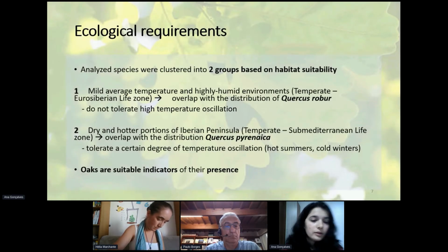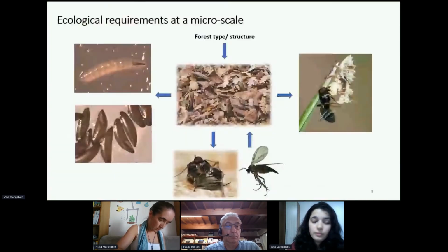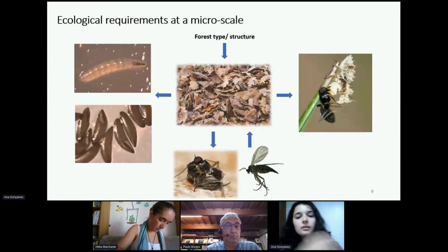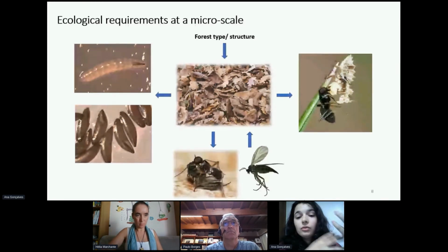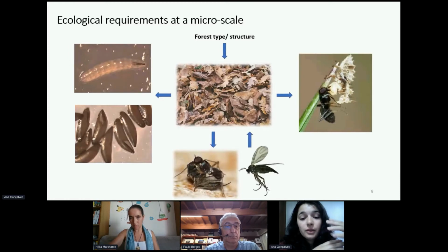Another very interesting thing is that the oaks are suitable indicators of their presence. So by going to these specific oaklands, you are able to find them. At a micro scale, the leaf litter has a central role in telling you if they occur there or not, because this leaf litter preserves a lot of humidity, and it is essential for their main food type, which is the saprophyllus and saprophyte flies.